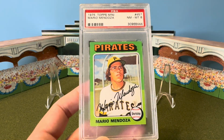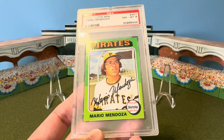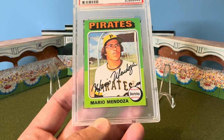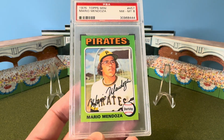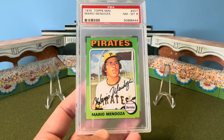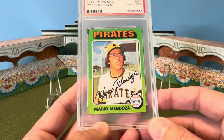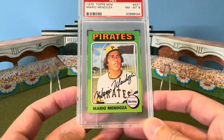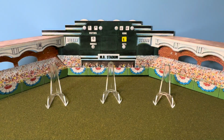1975 Topps Mini in a PSA 8. And it's clean. It's pretty darn centered. Not a lot of printing defects. It's a really, really nice card. I think it could go 8.5 pretty easy, but I'll take it. I just wanted a good looking copy. Mendoza line rookie card himself. I love that kind of stuff. So another little piece of baseball history that I like. I like owning that kind of thing.